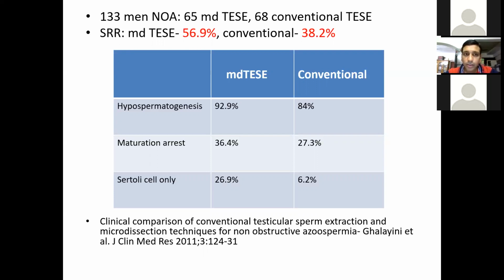In maturation arrest and hypospermatogenesis, on the other hand, there is more homogeneity, much more as compared to Sertoli cell-only syndrome. In maturation arrest, however, there will be fewer tubules which would be producing sperms. However, they would be homogeneously distributed. That is why the chances of picking up sperms on conventional and microdissection are more or less the same. And in hypospermatogenesis, there is not just homogeneity, but also a far greater number of tubules that are harboring sperms.